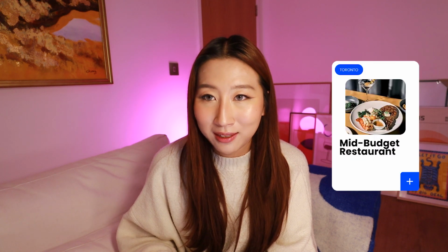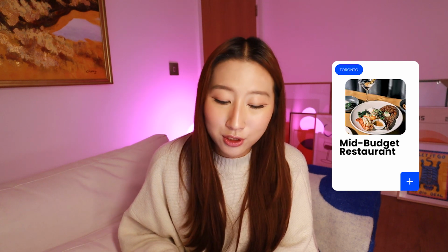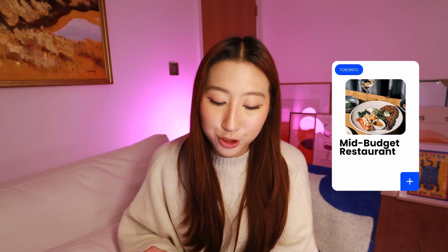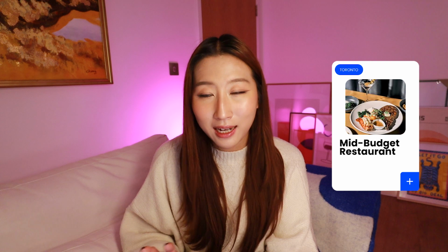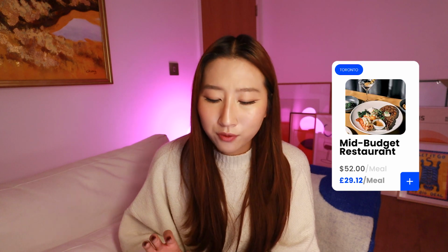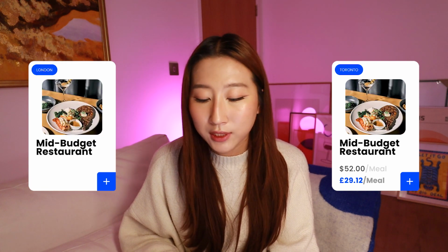I'm going to use Joey as an example because they have pretty standard downtown pricing. Drinks are around $7 to $15. A starter is like 10, and then a main is like 22. So calculating that I got a main, a starter, and a drink, it's around $39. Now I add 18% tip, and then I add 13% tax, and I get around 52 Canadian dollars, which equals £29.12.